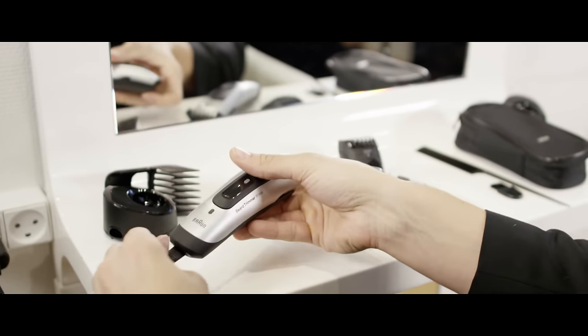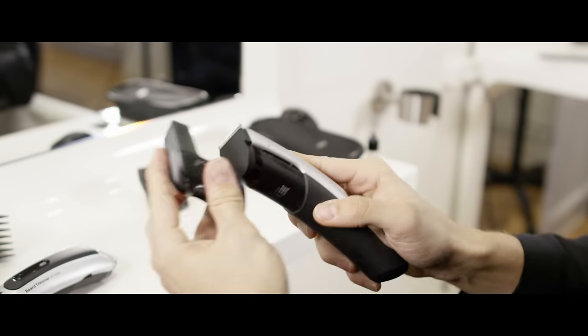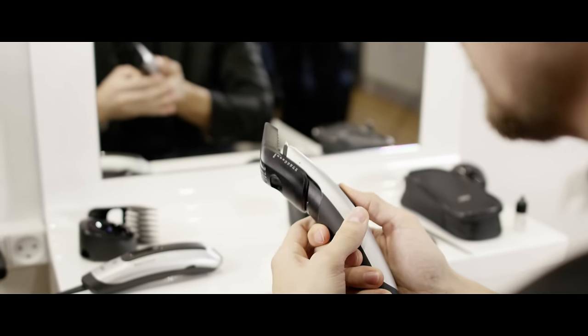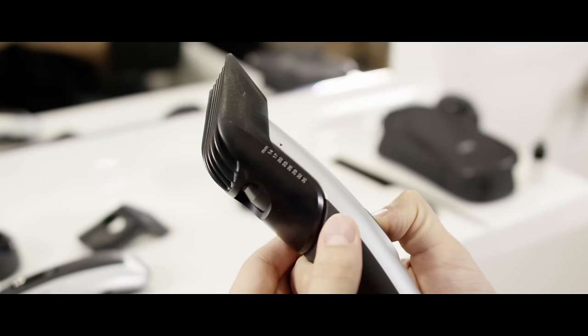Yes. Speaking of, I just got the clipper. When you're going to take the measures, you put this on and you just push the display here for how many millimeters, and if you like longer hair, you can use the other one. And ready for action.